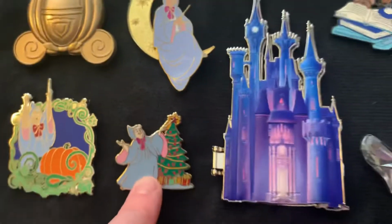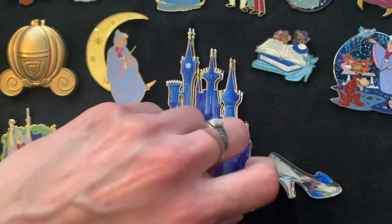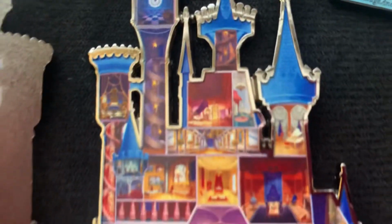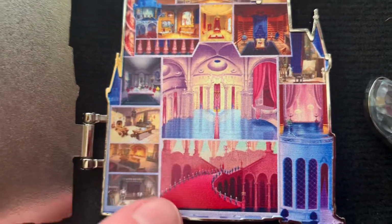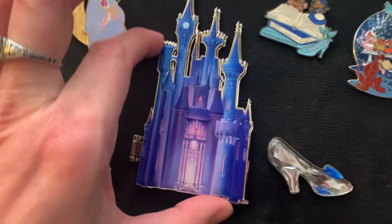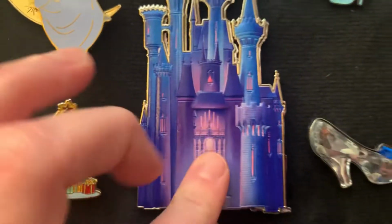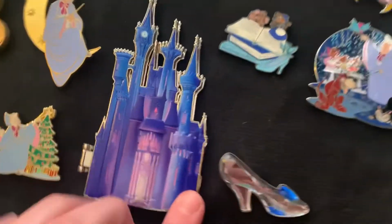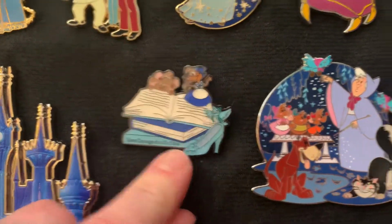So anyway, moving on. This is my Cinderella castle from the Shop Disney Castle collection. When you open it up, you can see the details of the inside of the castle, like the ballroom and the staircase. These are limited release, I think, but they sold out pretty fast. You can see that it says 12, and it comes up off the page as well. It is very textured.